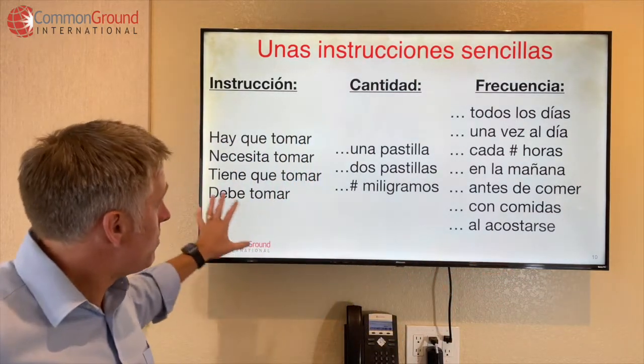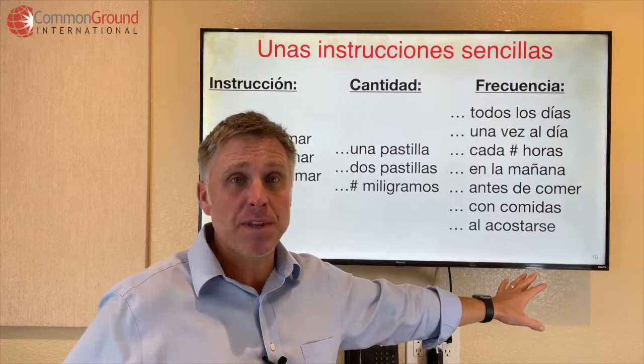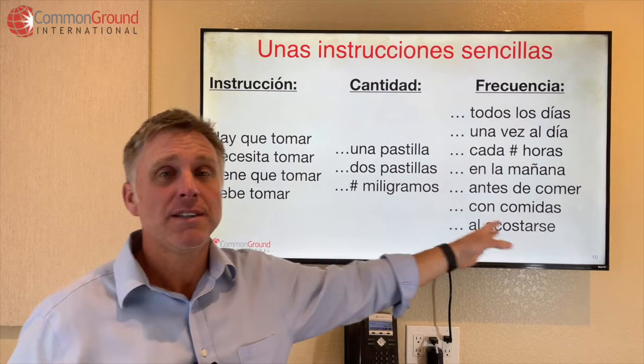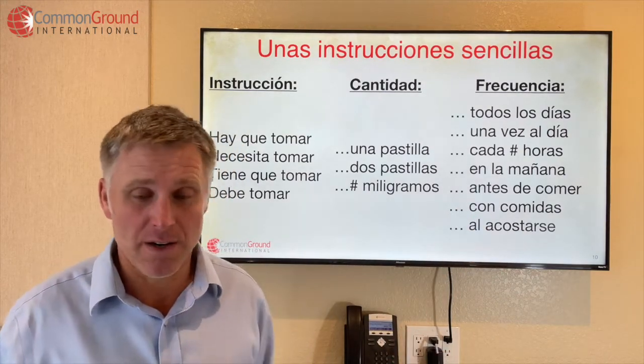Okay, so you could look up some other frequencies if you needed to say something separate, but feel free to use this sort of formula to give a really simple instruction. Not only is it simple, but it's really clear as well.